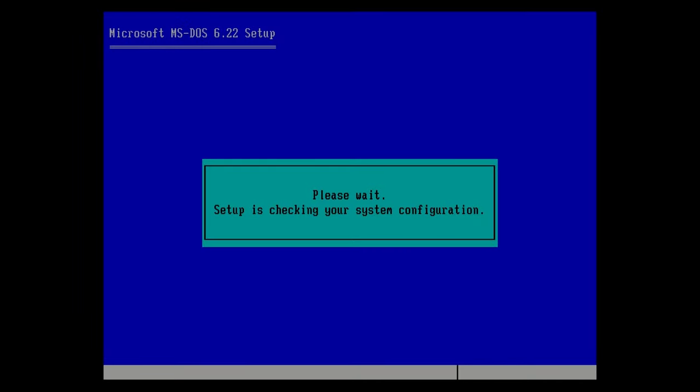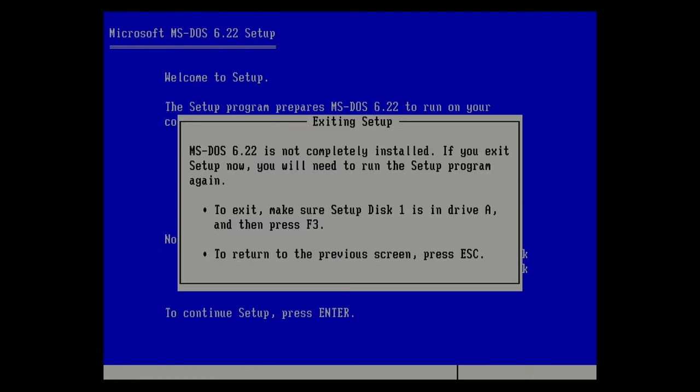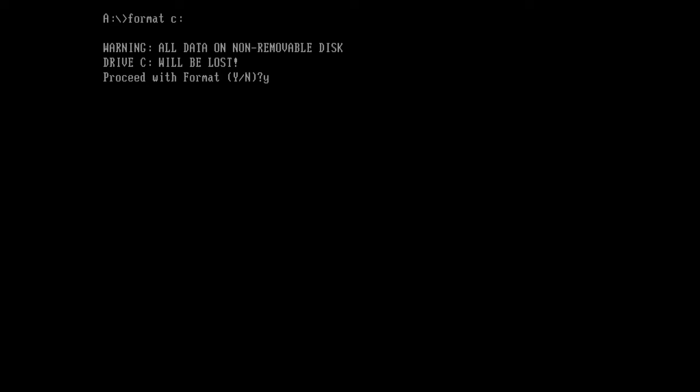All right, once again, it's automatically going into setup. I'm going to exit and format the hard drive, assuming the partition was created correctly. And it looks like it was. So I'm going to zoom right through the formatting because it did take a little bit of time, being an actual spinning hard drive.